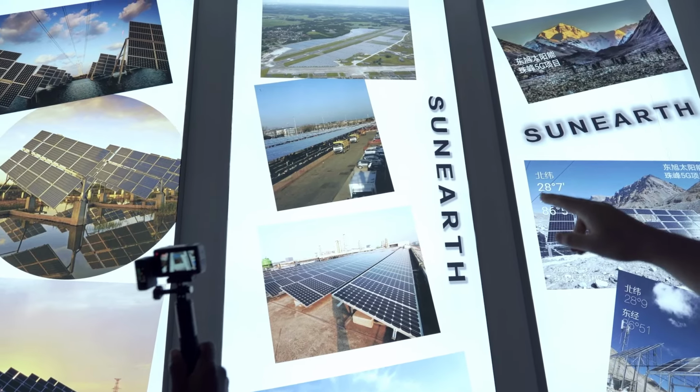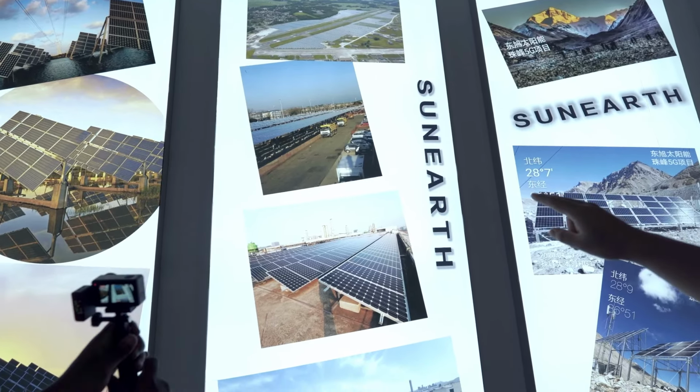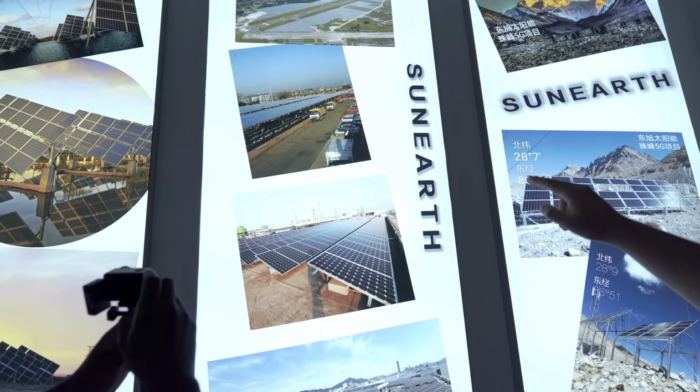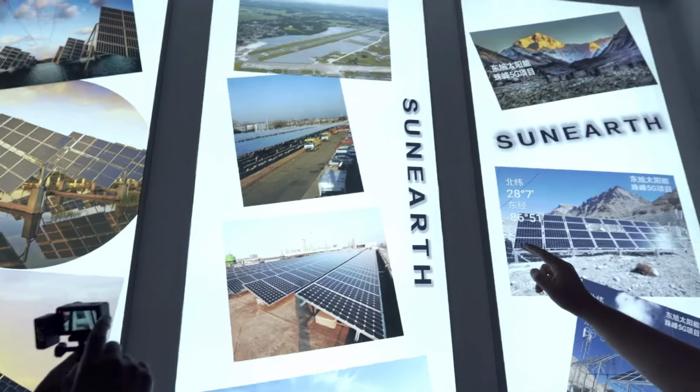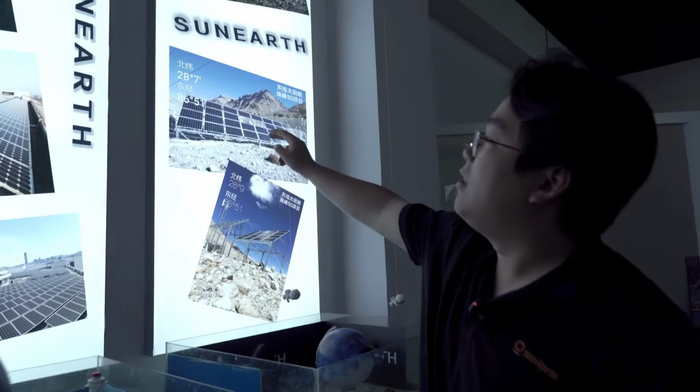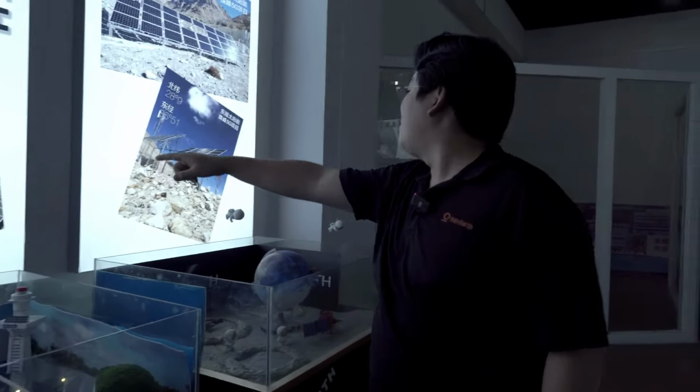This is a Shanghai automobile factory. They have the car park. It's a huge car park. Shanghai Shangqi car park. This is our factory roof.